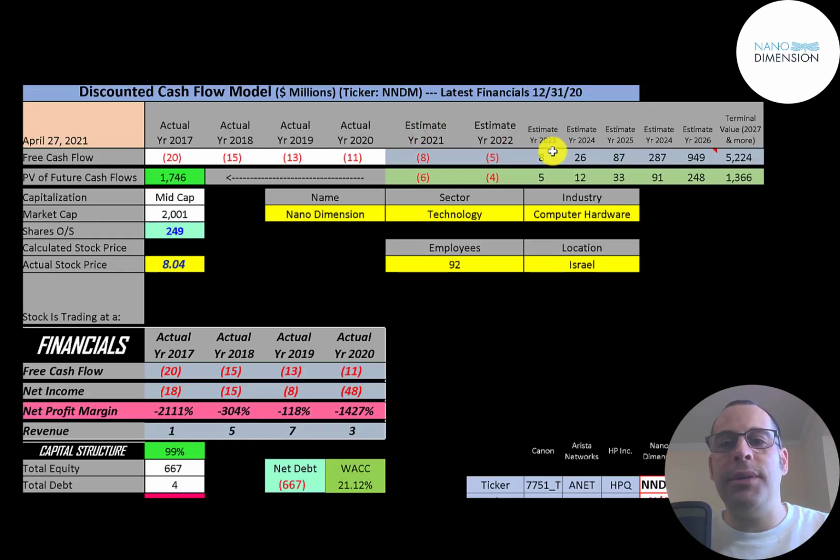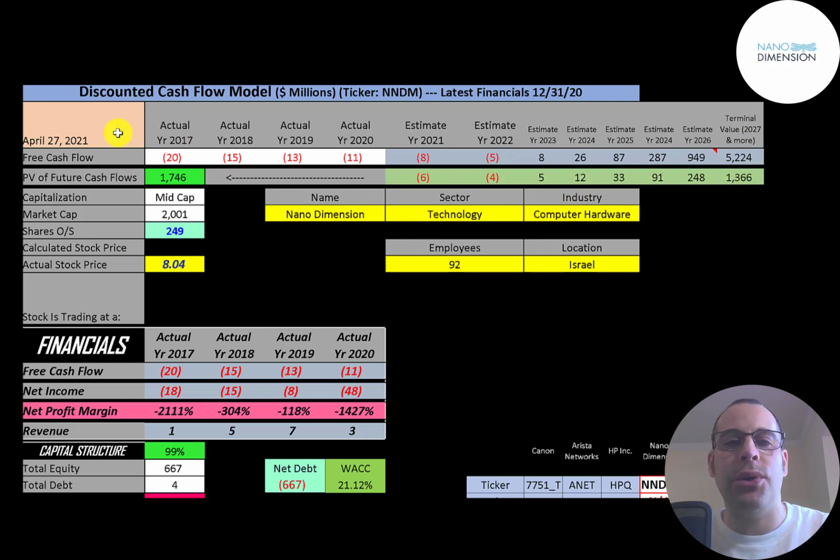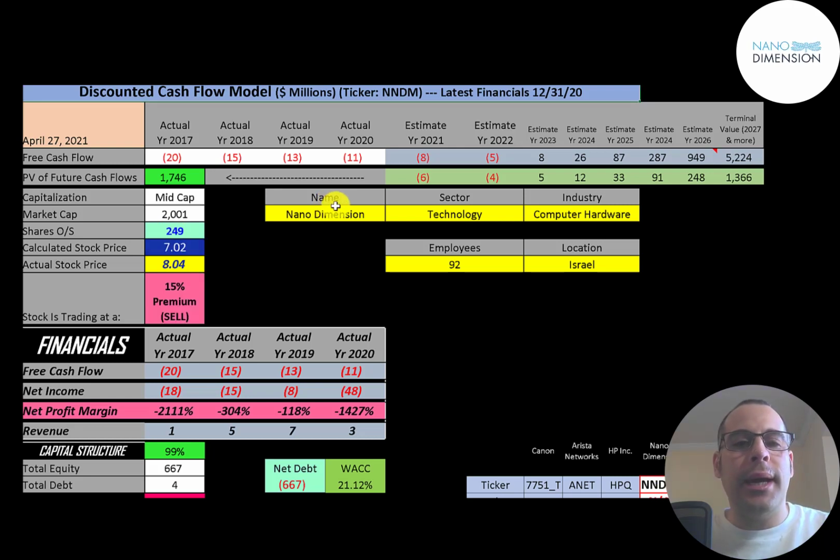We estimated 7 years of future free cash flows. We also estimated a terminal value, which is all cash flows past year 7, that's $5.2 billion. We discounted those numbers back to today using the weighted average cost of capital. We get a value of the company of $1.7 billion. We divide that by 249 million shares. And we get a calculated stock price of $7. They're trading at $8, so they're trading at a 15% premium. It's a sell according to the model.